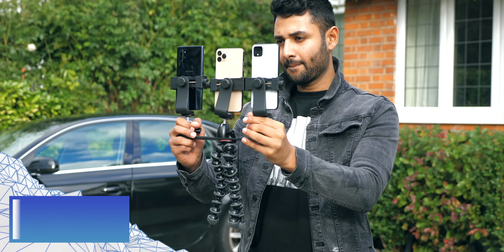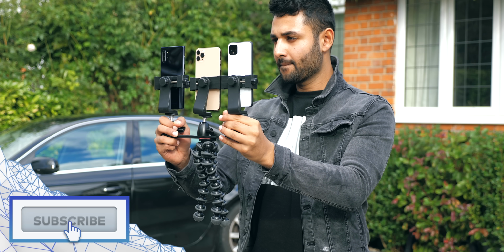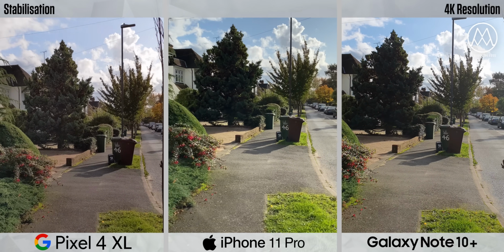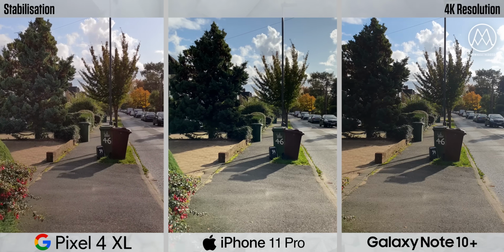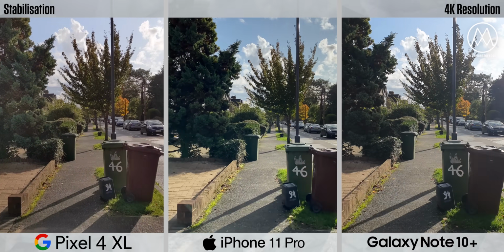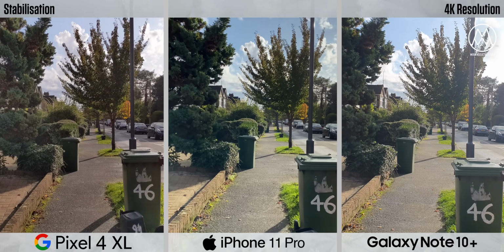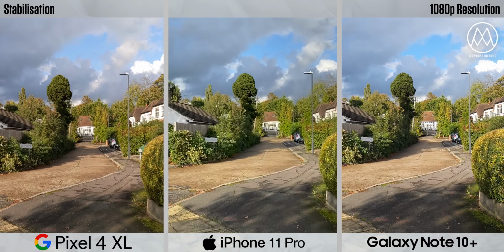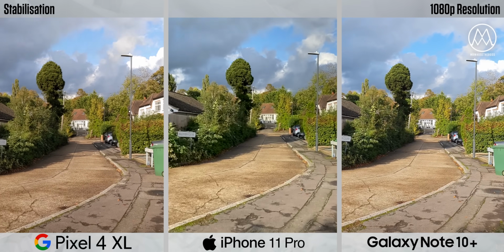Now, we keep talking about video quality, but another really important aspect of it is stabilization. It's good on all three. If you're filming at full 4K resolution, it's good enough that you can walk normally and the bumpiness of footsteps on the ground is massively smoothed out. It won't quite feel like the phones are on a slider, but it's not far off. And if we dial that resolution down to 1080p, stabilization improves further.